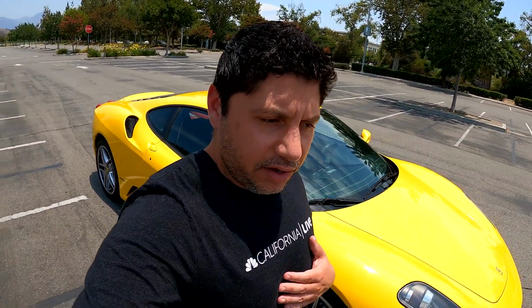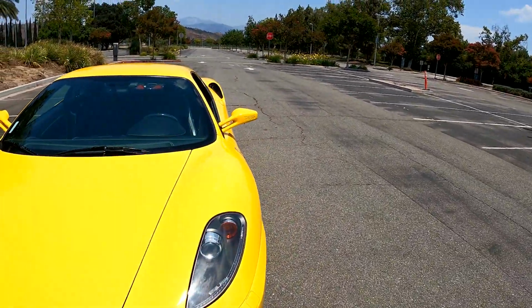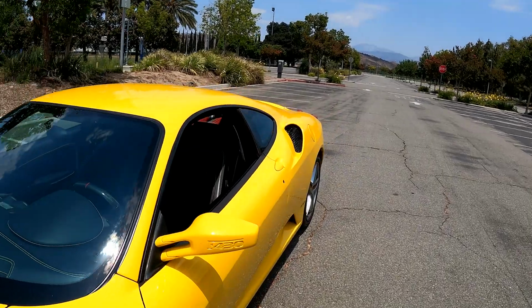I actually bought it without even driving it. I had it inspected, I had it looked at, I had it basically curated by the finest mechanic I could find, and I decided to pull the trigger because I figured, well, if I don't like an F430, there must be something wrong with me, you know? Because this car is pretty much more than I deserve. Let's take a look at the interior. That way I can tell you the story about what happened.